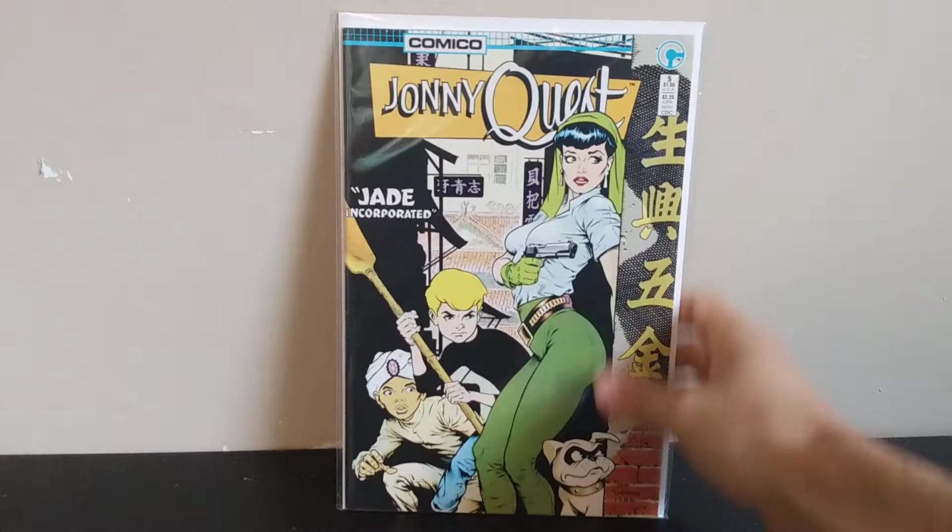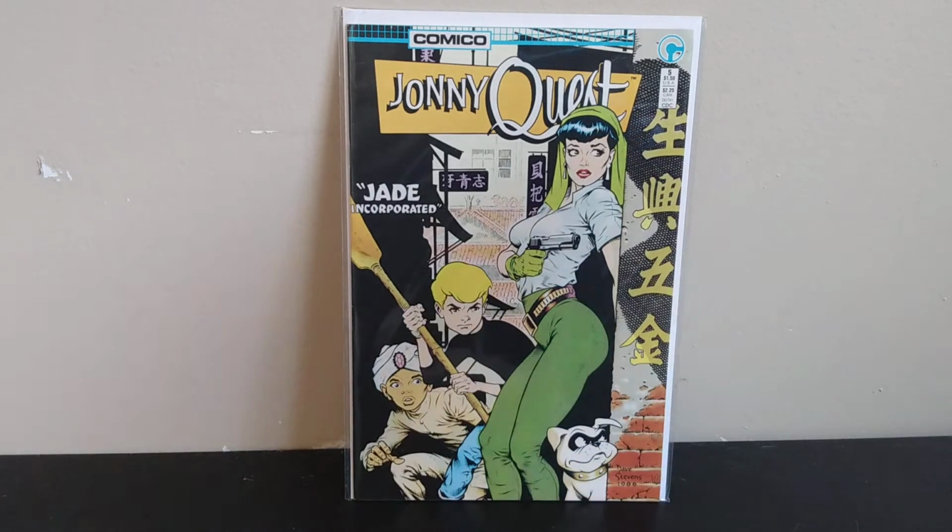These last few books are all Dave Stevens. This first one is Johnny Quest. This is Comico from '86, I think. Yeah. So I picked this one up. Dave Stevens just did the cover on this one, just really cool. This was the first time I'd seen this one in person.